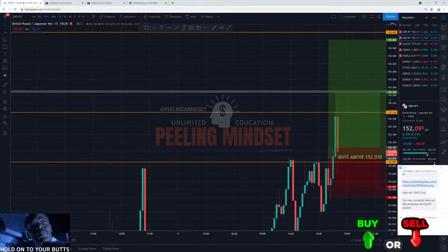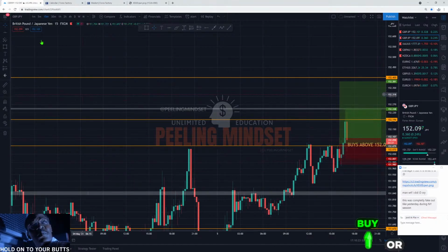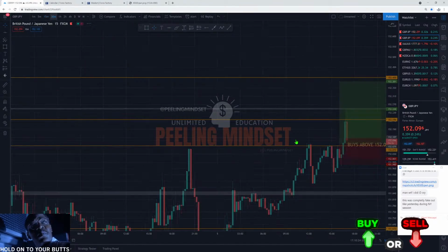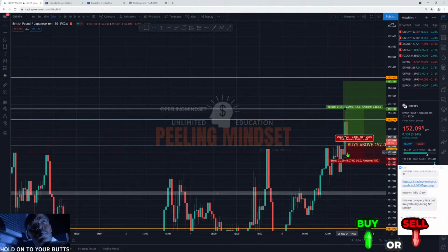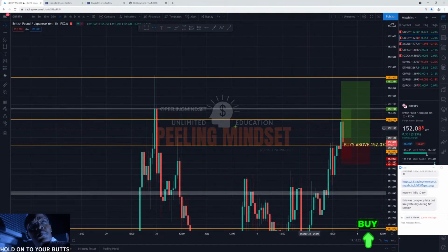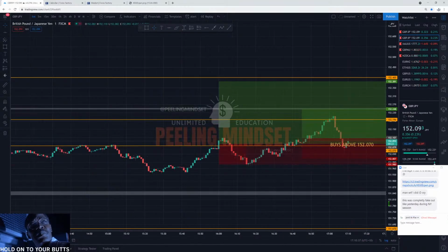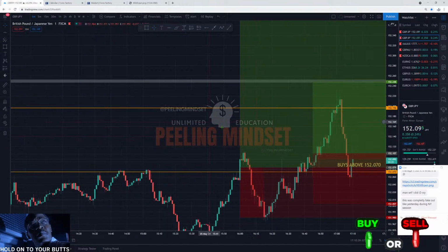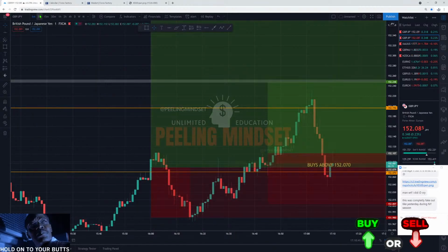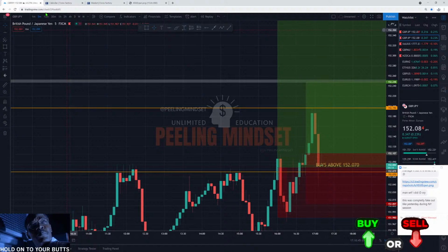Beautiful, beautiful. This 15 minutes candle is coming to a close in the next 4 minutes. If this candle driving down is sort of a liquidity grab for the London market to continue the movement on the upside, perfect. Perfecto. Wow. Just amazing.